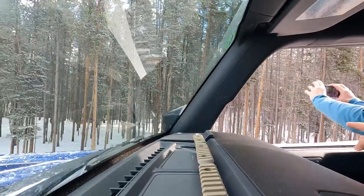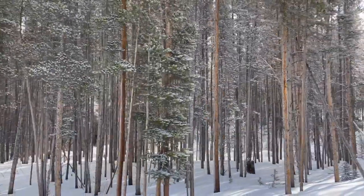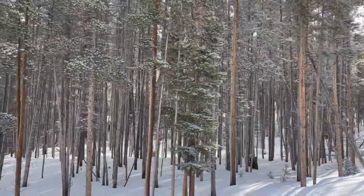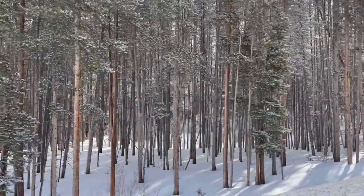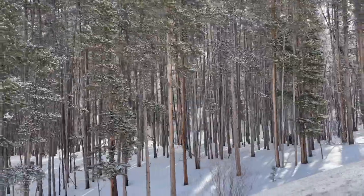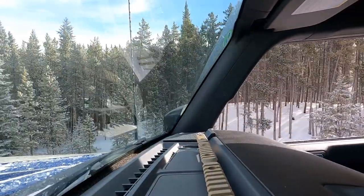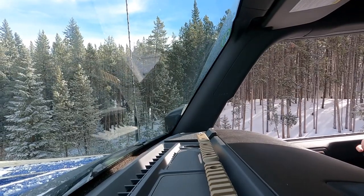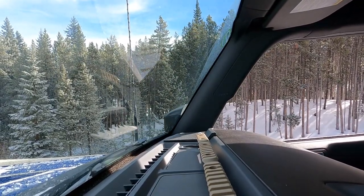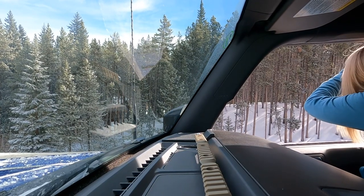Where is it? I hope I got him. I don't know if I did. Okay. I can see the head right there. You can? Yeah, but you're not going to be able to see it in the trees. You're not going to be able to see it, girls. It's so dark.